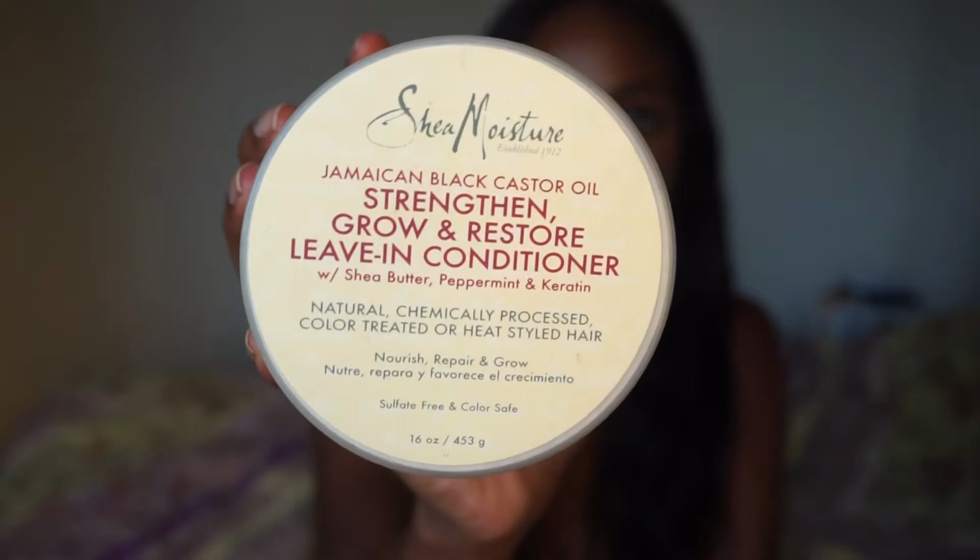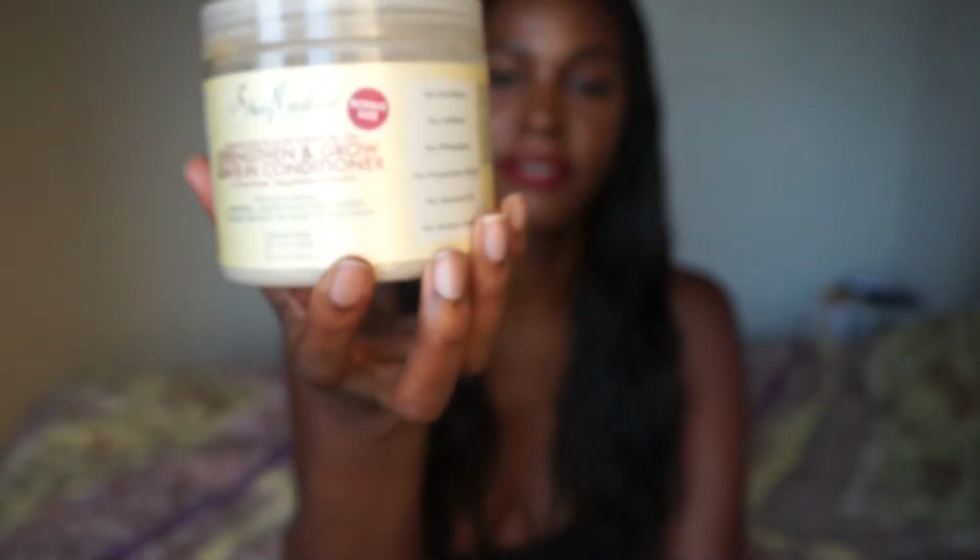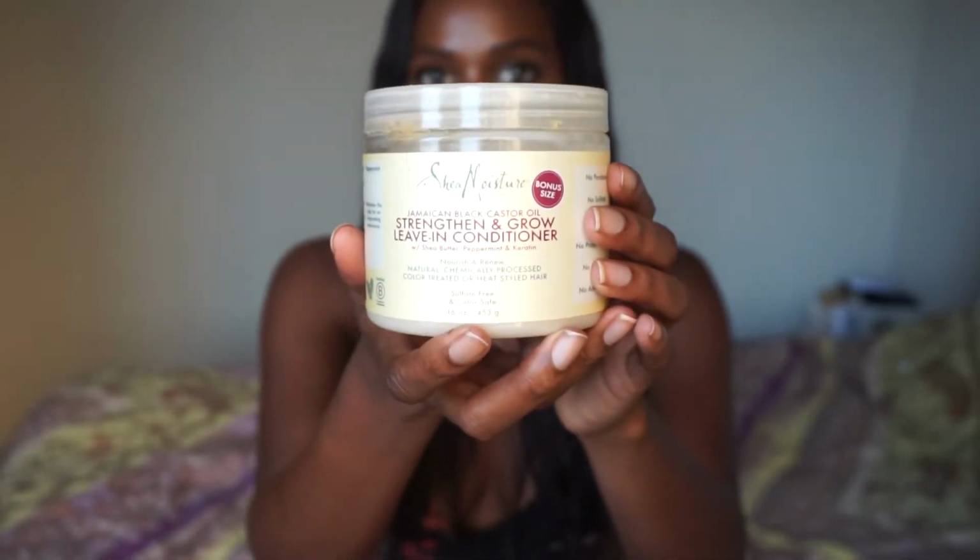Let me just stay with hair for a minute, because one thing that I'm totally loving is the Shea Moisture Jamaican Black Castor Oil Leave-In Treatment. That was a mouthful, but this is what it looks like. And this stuff I bought right after I big chopped. Well, not right after, maybe it was a month after, because I was just using stuff that I had here and I was trying to figure out what worked for my hair.